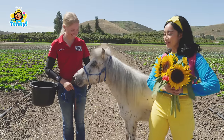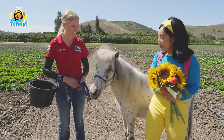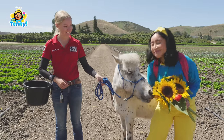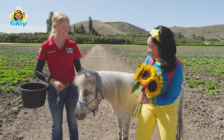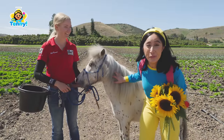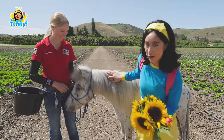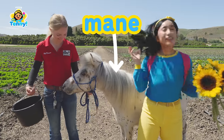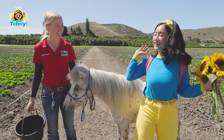Well, hello, pony friend. I have brought you a bouquet. Would you like to smell it? Smells so good, huh? Wow, your hair is so long and so pretty. A horse's hair is called its mane. If I were a horse, this would be my mane.